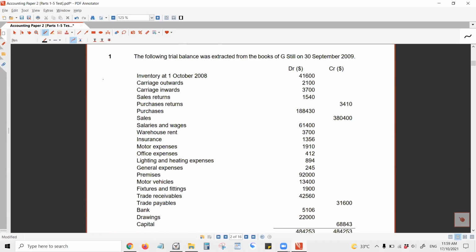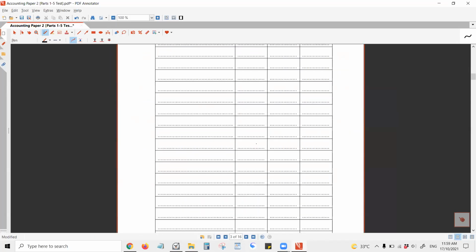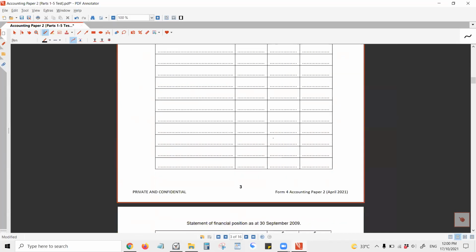Okay, a very lengthy question, super lengthy question. I try my best to show you the best view of my screen. Maybe I put it side by side.